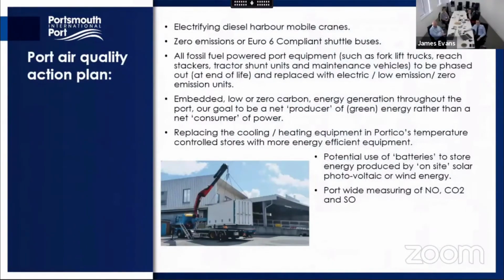Some more information on how we're also tackling this. Within the commercial areas, we're looking at electrifying diesel harbour mobile cranes. We are introducing zero emission or Euro 6 compliant shuttle buses. All our fossil fuel powered port equipment, such as forklifts, reach stackers, etc., is to be phased out at end of life and replaced with electric or low emission or ultimately zero emission units.